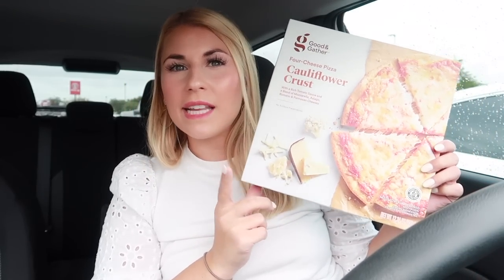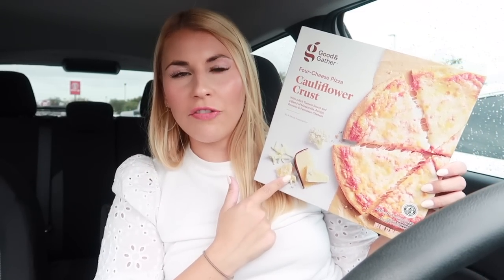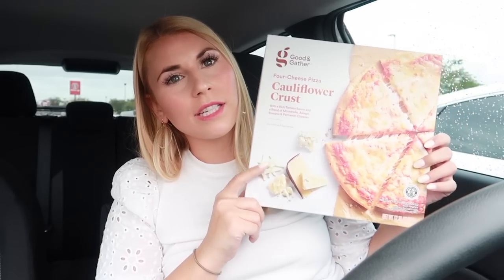It is so good. This I was super excited about. It's a cauliflower crust pizza. I have not tried. This is the Target brand. I haven't tried this one yet, but I love cauliflower crust pizza, so I decided to pick it up.